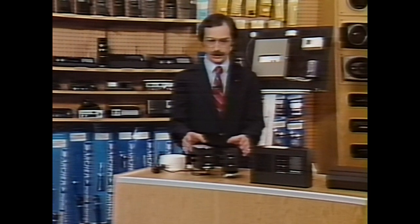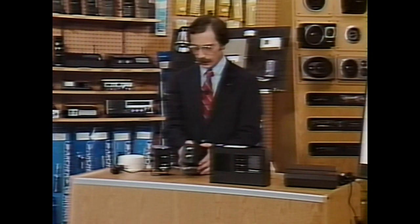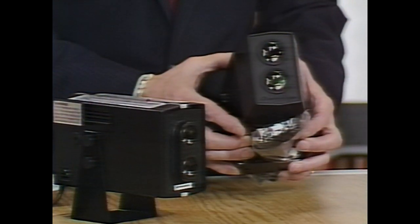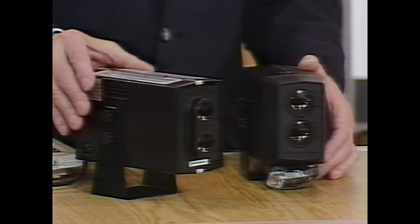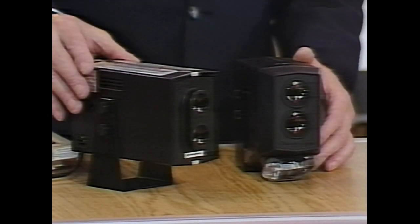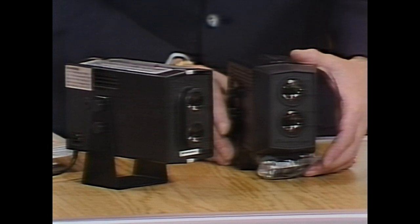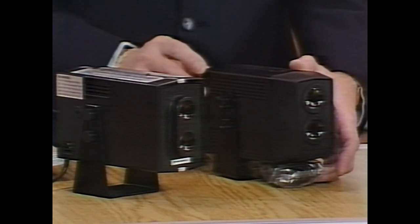Right now, I'd like to discuss our pulsed beam announcer alarms. This is the new 49307 now coming into your stores. And this is the old 49201, some of which will still be left in your stores. The new model has some features that the 49201 did not have.